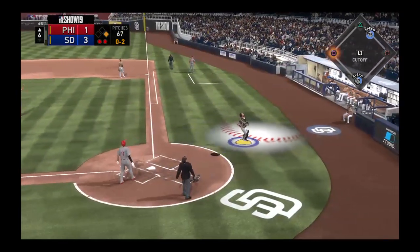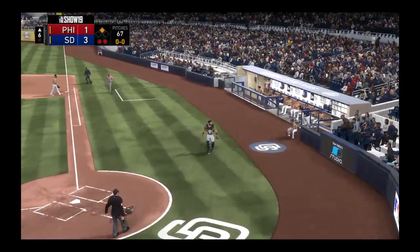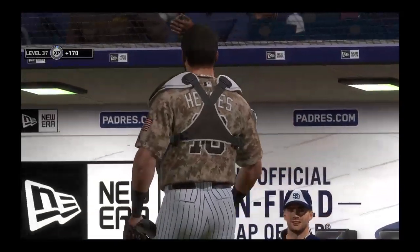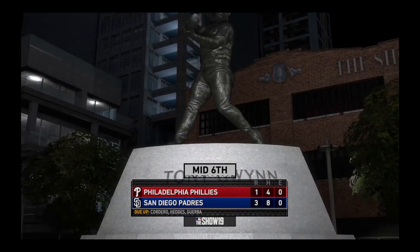Popped him up. And he will indeed make the play in foul territory to retire the side. Phillies strand 1. They still trail it here 3-1.